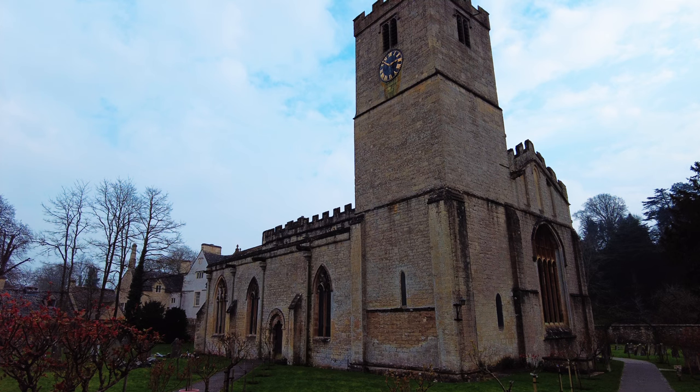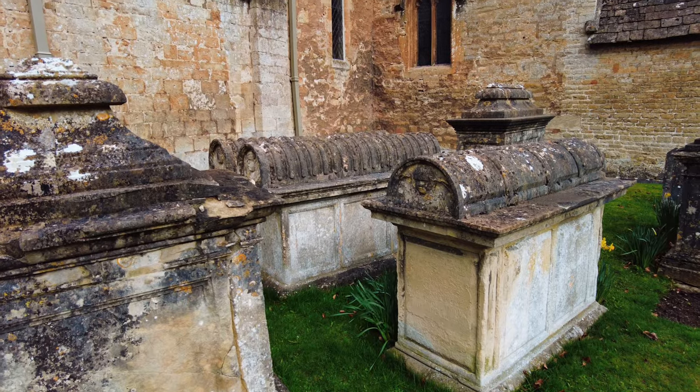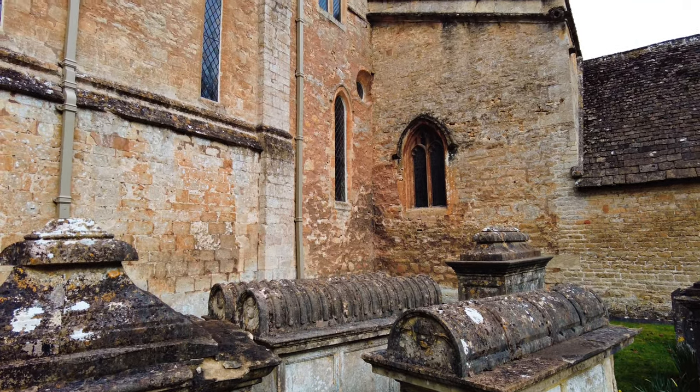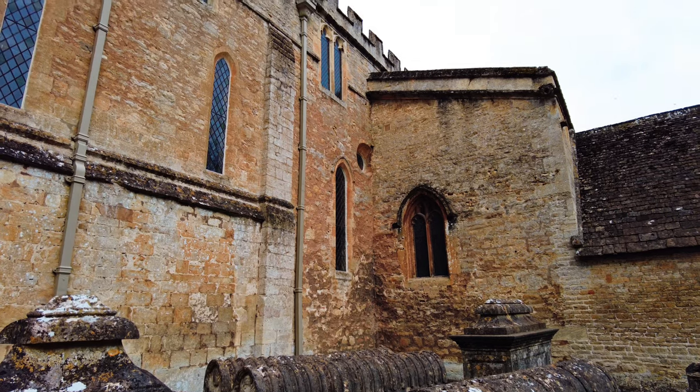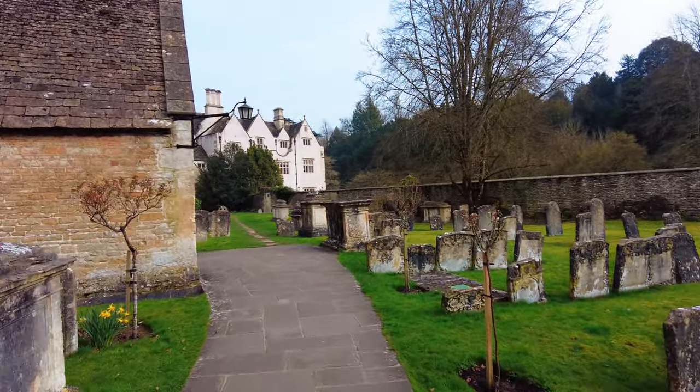The Cotswolds has some splendid churches, and Bibury is no exception. The first church was established in 899, and the Grade 1 listed Anglo-Saxon church, which stands before us today, was built in the middle to late 11th century, with further work in later centuries.